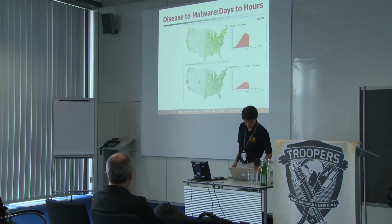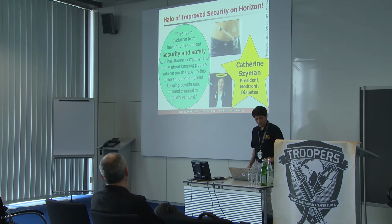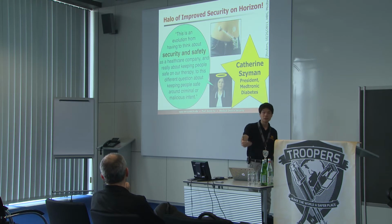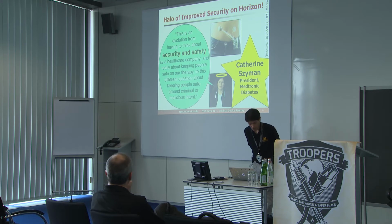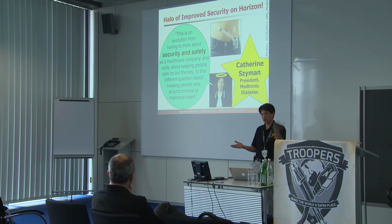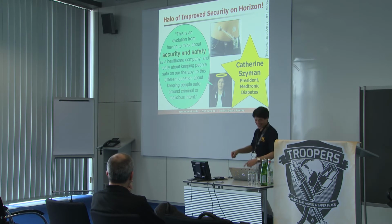Let's move on a little bit. So a little bit of good news, though, and this is, I think, different from the typical security researcher going into the corporate world. The manufacturers, I think, are actually paying attention to the message. So the president of the Diabetes Group at Medtronic recently raised the word security up on par with safety, which in English is actually different.